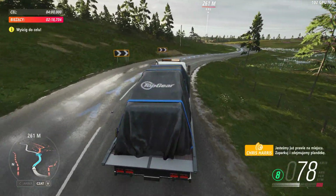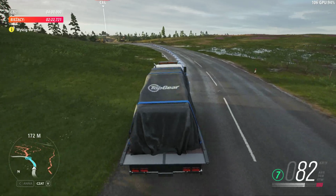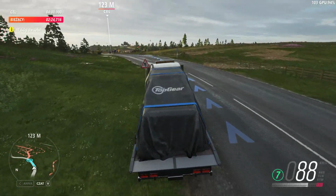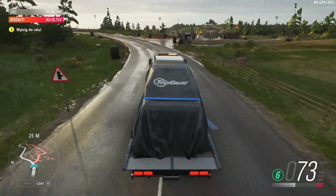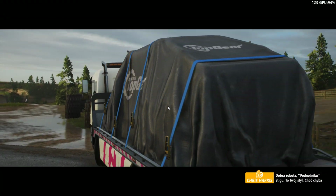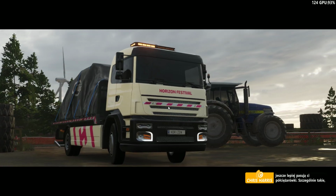Almost there. Just park it up and we'll whip those covers off. Good job, Big Rig Stig. Suits you, you know. Although, come to think of it, maybe pickups are more your style. Especially the one we have in store. Turn around.